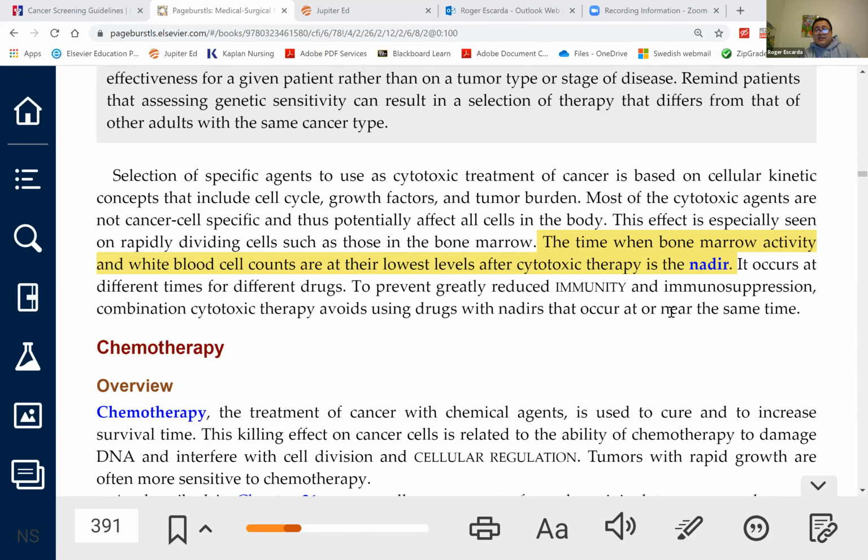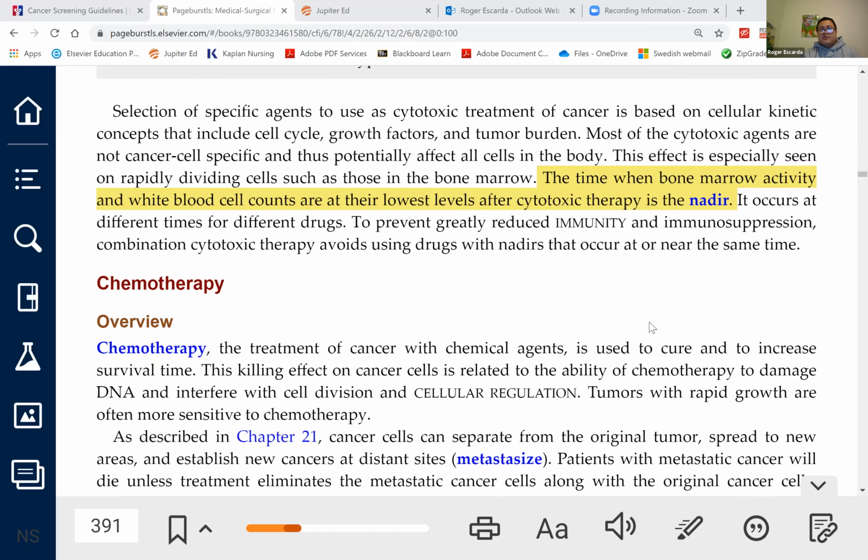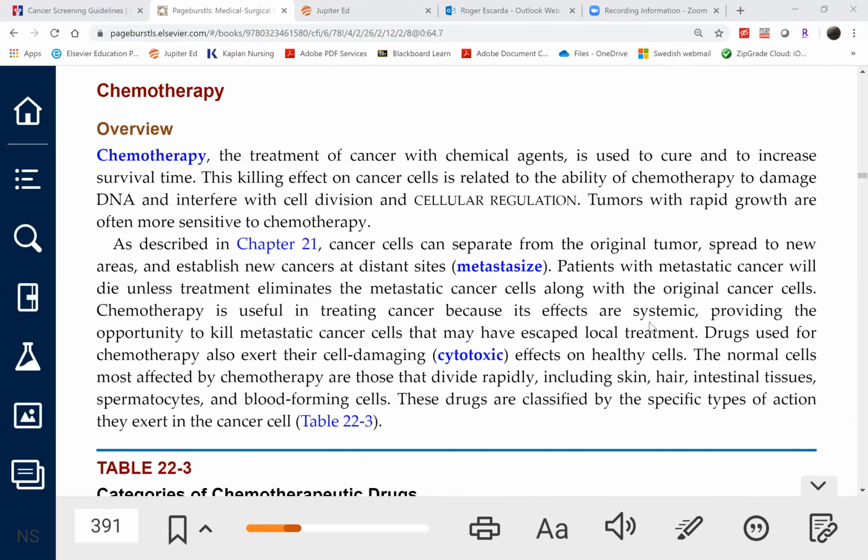Right, so the patient's bone marrow will pretty much be wiped out if we continue treatment during the nadir. Therefore, in between treatments, because nadir occurs, the patient must not receive treatment. Instead, they will receive supportive therapy, meaning we try to increase their immune system. We give them drugs to increase white blood cell production and protect them from infection. This also goes with anemia and thrombocytopenia at the same time. Are you okay with nadir? Yes. All right.